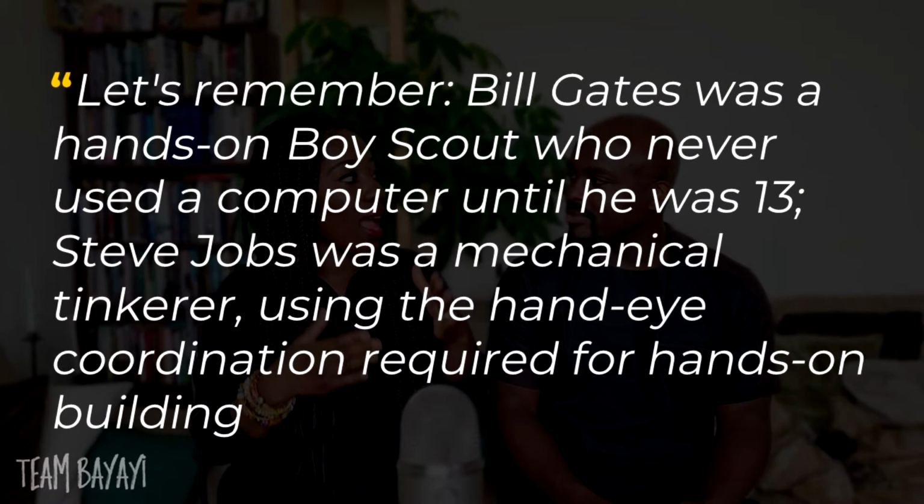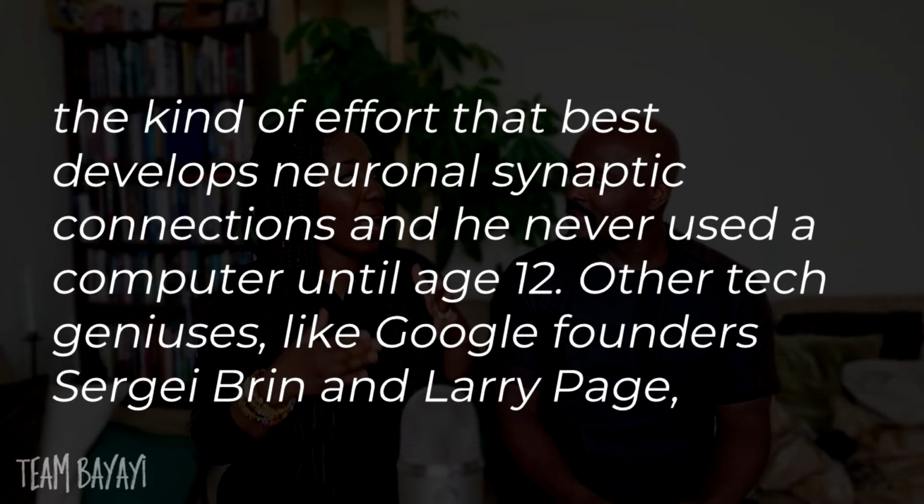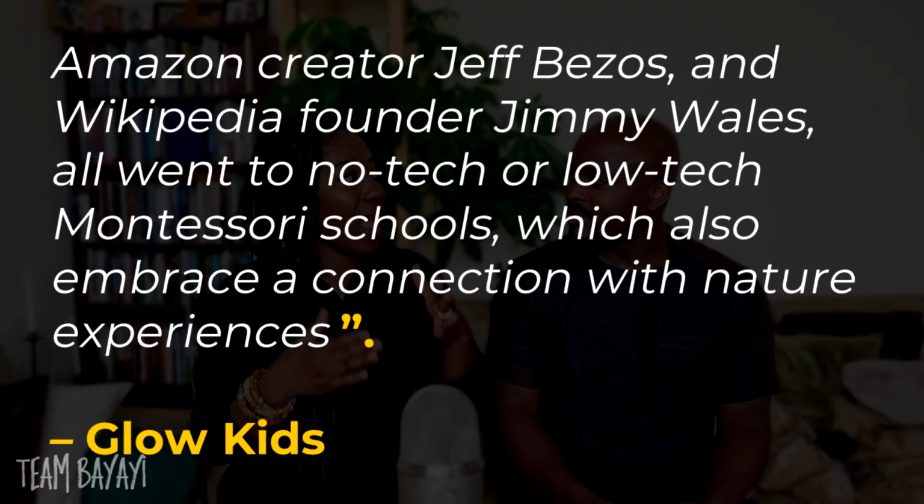Let's remember, Bill Gates was a hands-on Boy Scout who never used a computer until he was 13. Steve Jobs was a mechanical tinkerer, using the hand-eye coordination required for hands-on building, the kind of effort that best develops neuronal synaptic connections, and he never used a computer until age 12. Other tech geniuses like Google founders Sergey Brin and Larry Page, Amazon creator Jeff Bezos, and Wikipedia founder Jimmy Wales all went to no-tech or low-tech Montessori schools, which also embrace a connection with nature experiences.